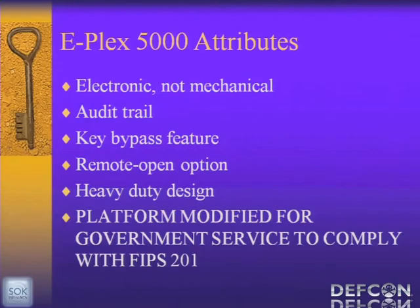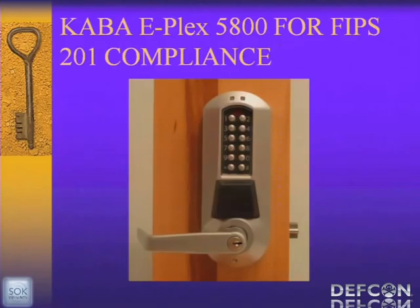So along comes a Homeland Security presidential directive in 2004 that's enacted in 2005, and CABA jumps into the game to use their 5000 platform to supply the government with locks, okay? And this is called the Eplex 5800, and Matt will talk about this. Matt? Yeah, so HSPD 12, as Mark said, was signed in 2005, and it really mandated the government and Department of Defense to move towards a central access card.